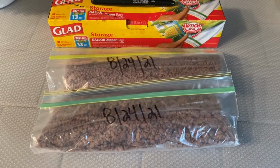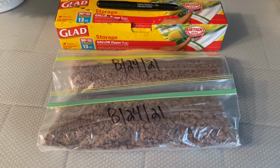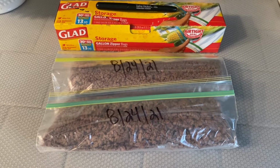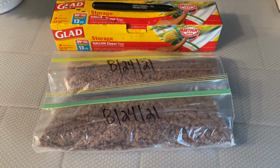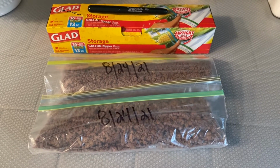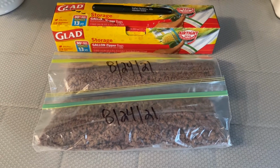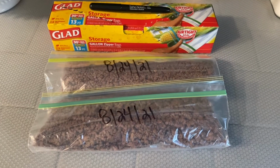I do not season these. They are just simply cooked meat. I don't season them because I may want to use them for tacos. I may want to use them with Hamburger Helper, spaghetti, and I just don't want any certain seasoning on there because it will depend on what I'm cooking that day.